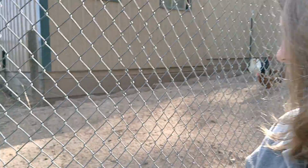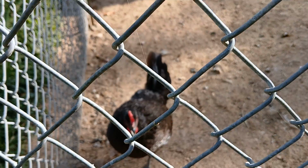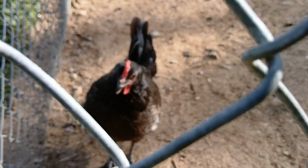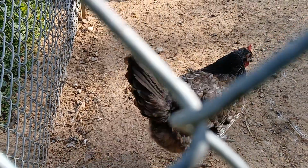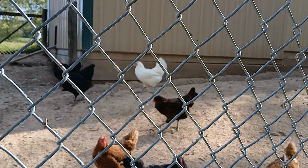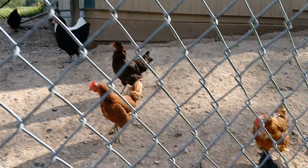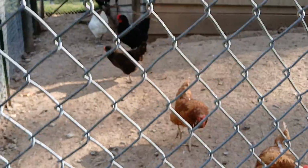Let me try to show you through the chicken run fence. Our camera struggles to focus when we have the chain link involved, but that's one of the Marins. She's kind of gray feathered, and we've got some black copper Marins closer up by the building. We've got a white hen that also came in with our Americanas. We've got some different brainstorms on maybe what her breed is exactly.